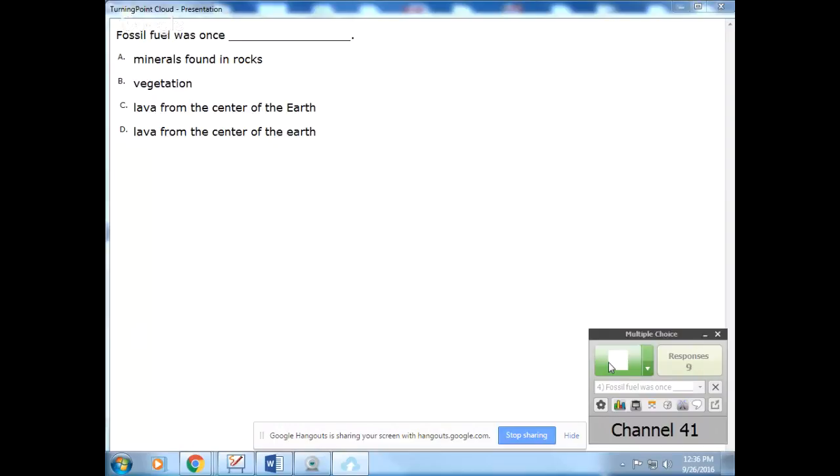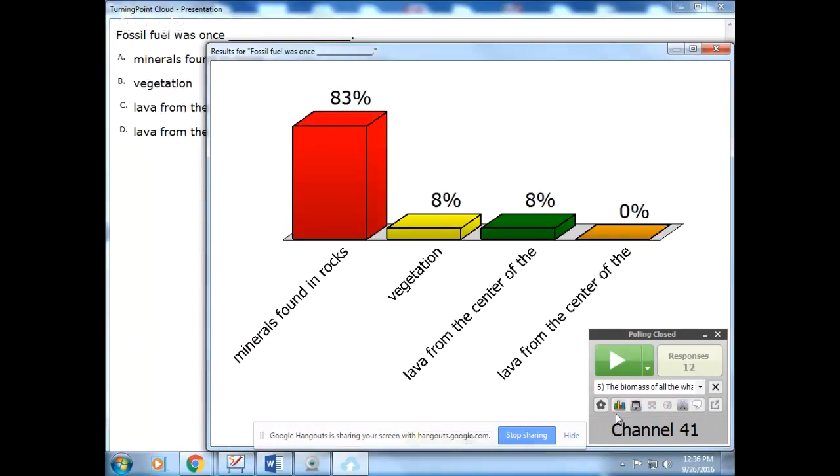I know there's at least 10 clickers that are working. Oh, 11. 12. Oops. Okay.